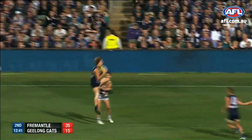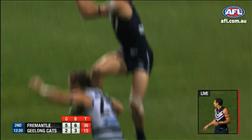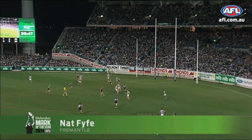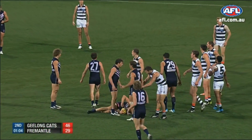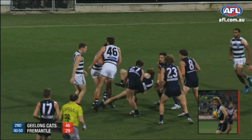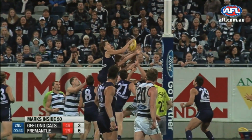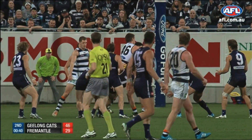So Geelong here. Big mark by Fife over the top. Gee, their midfielders can mark the footy. Occasion to Johnson as Duffield sends it back inside 55 over the top with a beauty from 4 deep. That was just extraordinary. He wasn't even in the frame then, Fife. That is just an amazing marksmanship. He just launches from all angles, Fife.